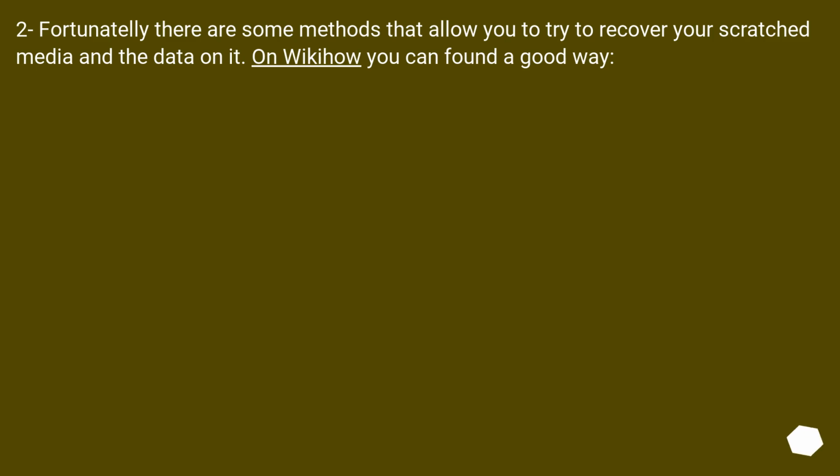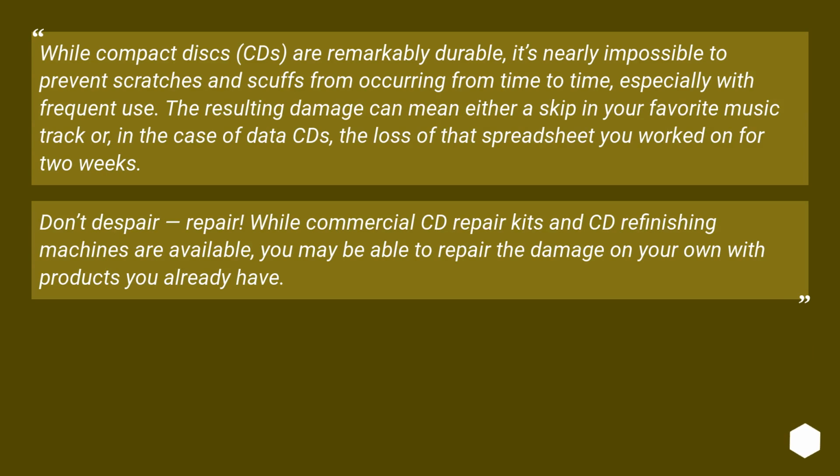Fortunately, there are some methods that allow you to try to recover your scratched media and the data on it. On WikiHow you can find a good way. While compact discs, CDs, are remarkably durable, it's nearly impossible to prevent scratches and scuffs from occurring from time to time, especially with frequent use. The resulting damage can mean either a skip in your favorite music track or, in the case of data CDs, the loss of that spreadsheet you worked on for 2 weeks. Don't despair, repair. While commercial CD repair kits and CD refinishing machines are available, you may be able to repair the damage on your own with products you already have.